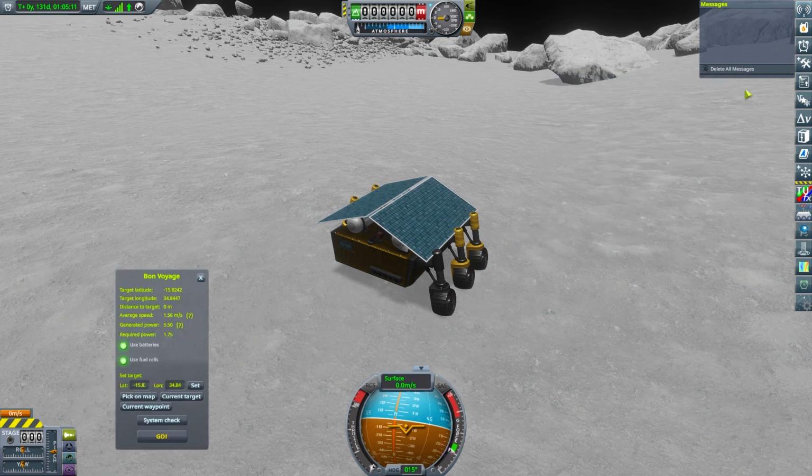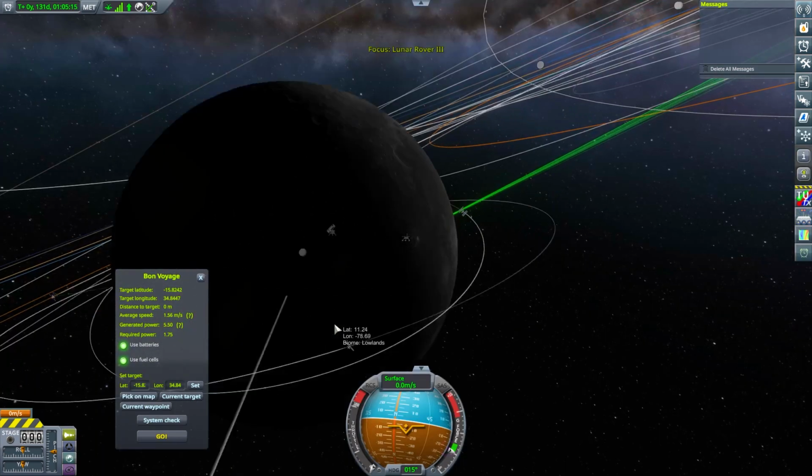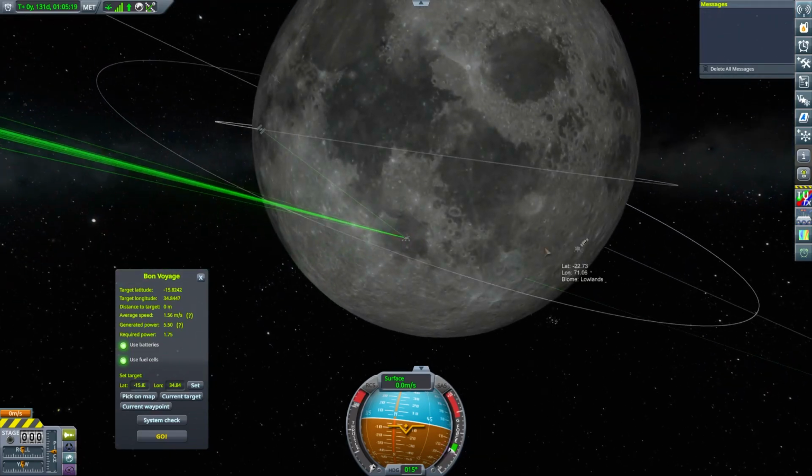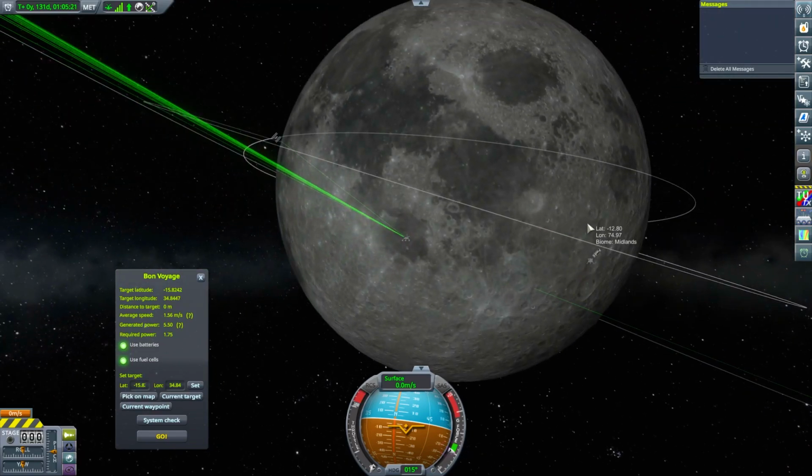So we're going to show control panel. We're going to go to pick on map and let's have a look. We're going to zoom right in. We've come a long way, haven't we? Because we landed around here. So we've done the Mare Chrysum, we've done the Mare Fecunditatis, we've done Nectarian, so we're going to do round here maybe, Tranquillitatis. We're going to pop it just there. I think that's the one I want to go for.